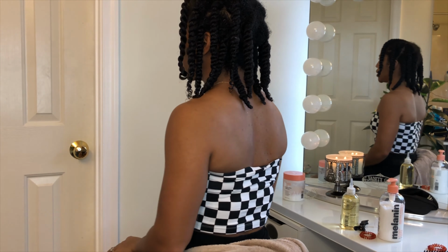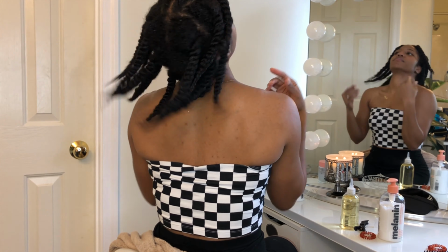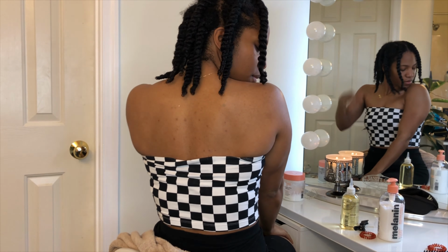And just to kind of side note, sometimes you can cut your hair as many times as you want. Sometimes your texture is just not gonna be Instagram perfect all the time. I am one of those people and I'm okay with that.